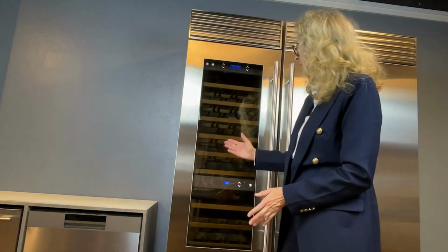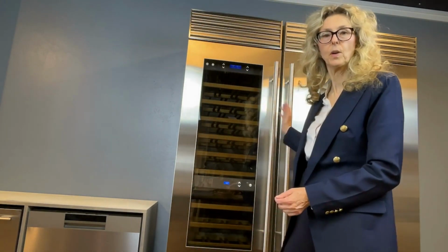Finally, if you want what we call column refrigeration, and that's what you see here behind me, this is a wine unit, this is a refrigerator, these are columns, you're definitely going to end up with a panel-ready fridge. There's no other option for columns.